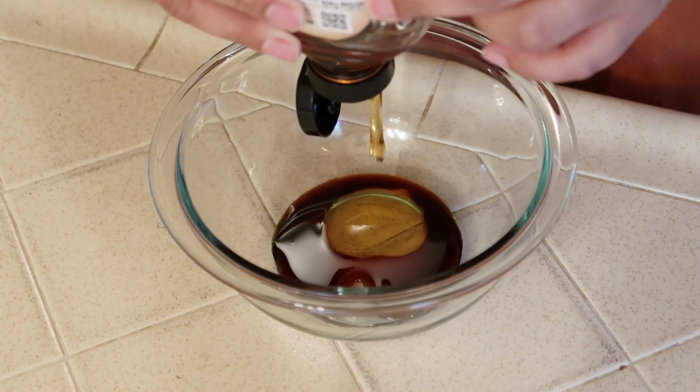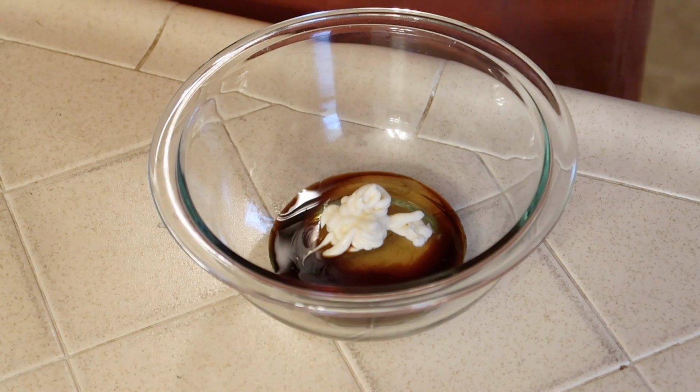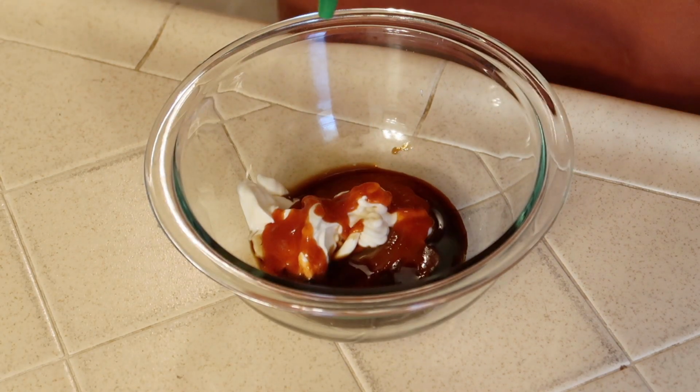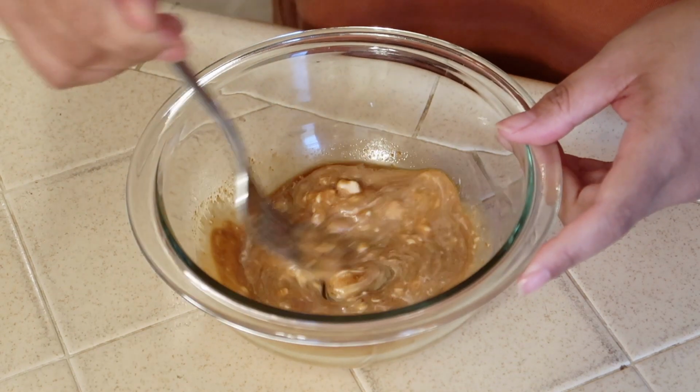The first dinner I'm going to be showing you, I made some firecracker meatballs with rice and broccoli. I am just working on the firecracker sauce, which is a weird mixture. It is soy sauce, mayo, sriracha, honey.